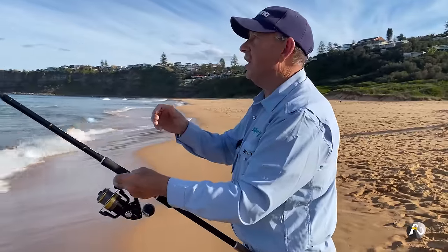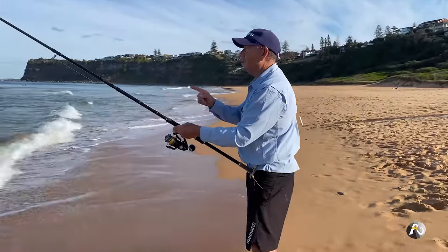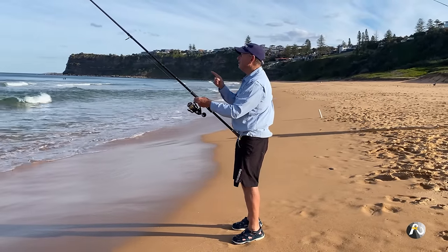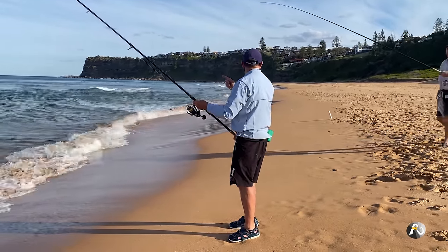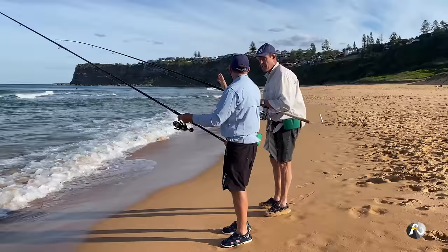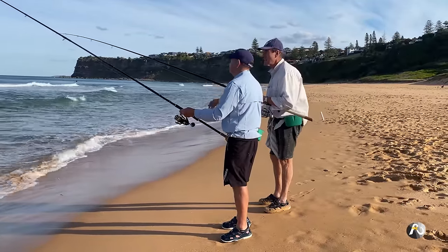Well, hang on, I'm getting a bite. Hang on, what's going on? Had a solid bite then. I'm just waiting for the fish to actually go on with it. I just had a bite, Loz. But I'm waiting for him to finish it off. You had a bite? Yeah, I had a bite, went bang, bang, bang, bang, and then it stopped.